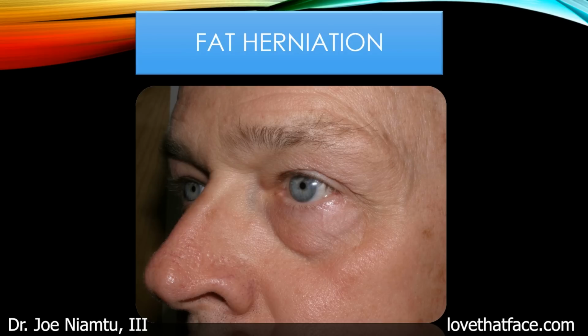So we're going to discuss fat herniation, and this is when the fat protrudes through the deeper structures, and there are actually fat pads that surround the entire eyeball, and these help cushion the eye and protect it. But as we age, these can herniate, and this gives us these bags under the eye. And when you have bags under the eye, it creates a shadow, and some people mistake that as dark circles. Now, sometimes it is pigment, but frequently it's just shadow.